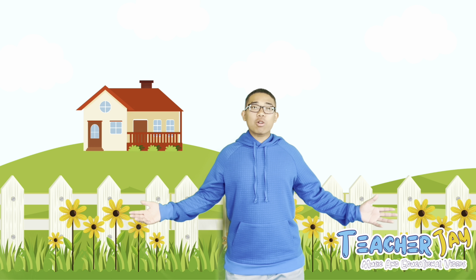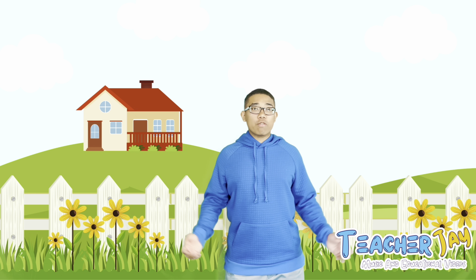God created flowers to provide pollen. Pollen is what helps other plants to grow. It's like this little yellow powder. But when it gets on other plants, they start to grow up bigger. Now, can you tell me what this is, friends?